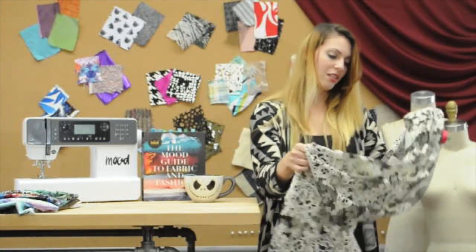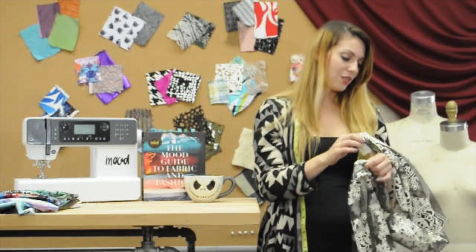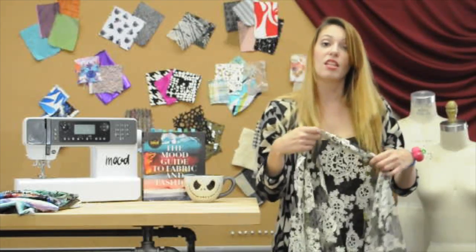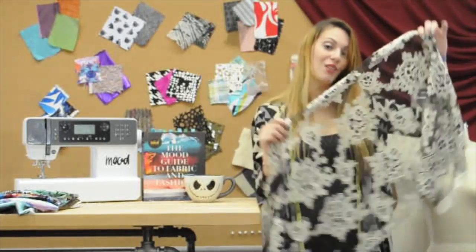You can make dresses out of it, put a lining underneath it. That would be really pretty. You can put it as an overlay for jackets. You can use it as an insert for cutouts or panels. I think it's a really cool addition to your fabric stash.